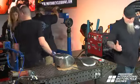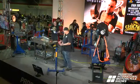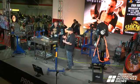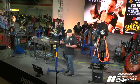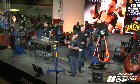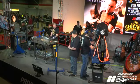The Planishing Hammer is a tool. So far he's used the English wheel and this shrinker stretcher. The Planishing Hammer is a tool everybody who rides a motorcycle can use, whether you're male or female. It's a tool you should have at the house. It improves relationships, and Evan will demonstrate why right now.